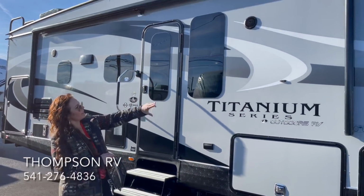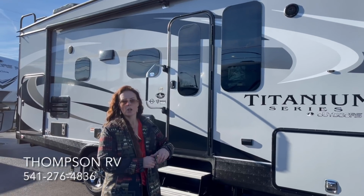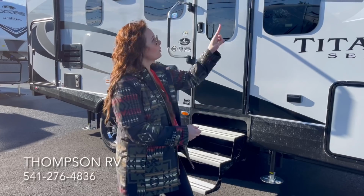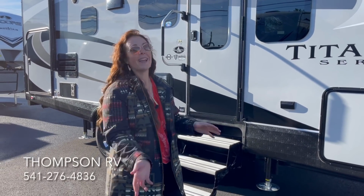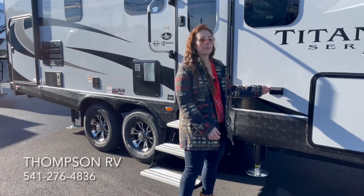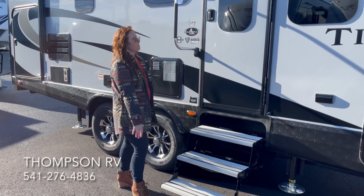Out under the awning is electric and it is wrapped in metal to protect the fabric. You also have exterior speakers. On the inside, you've got a CD, DVD, and Bluetooth radio. That will also work to these speakers outside, or you can turn them off. So if you're in a park and you're watching a movie inside, you just turn off the outside speakers. You've got a 110 outlet right here under the awning. You've got the grab bar handle, the triple aluminum step.